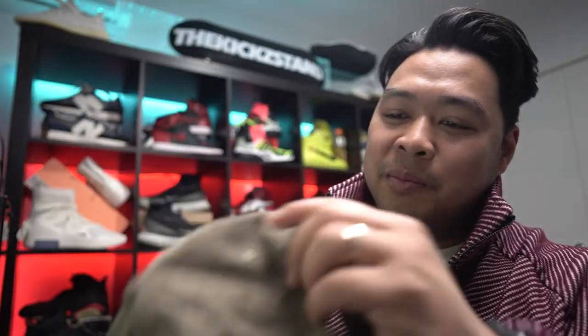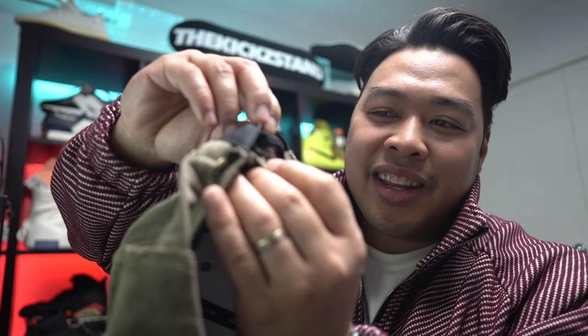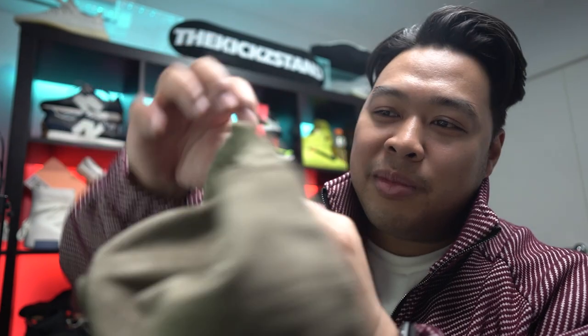Actually, I gotta admit, I had a little bit of trouble adjusting the strap at the beginning, but once you get used to it, it's quite easy. I just didn't know that there was a hidden compartment behind the trim here. I knew you can make it longer, you can make it bigger, but how do you make it shorter?